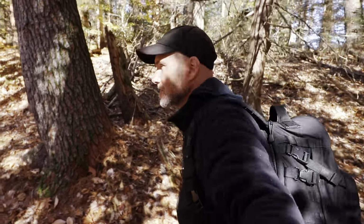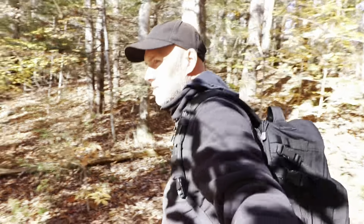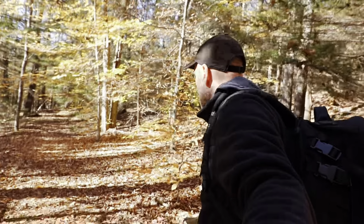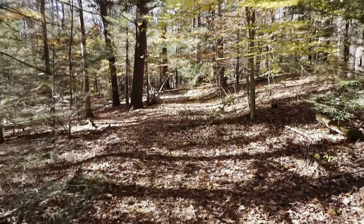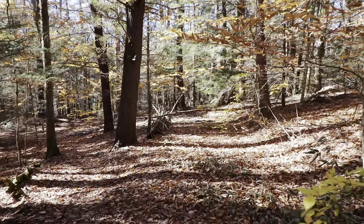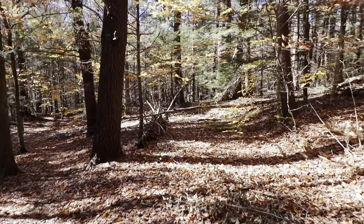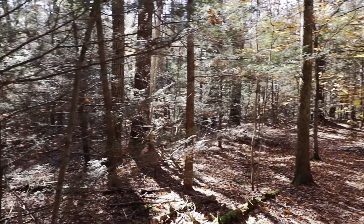It's the whole curiosity thing, you know? Where does that trail go? Well, it goes in, that's for sure. Nice hard packed trail. So people have been coming in here for a long time. But we'll see what's further out.